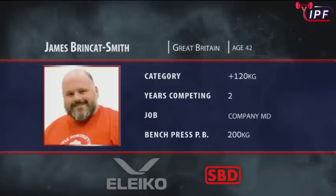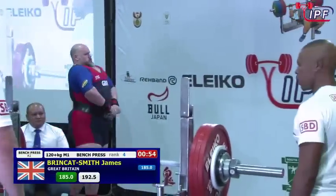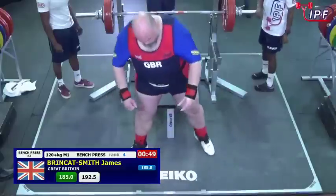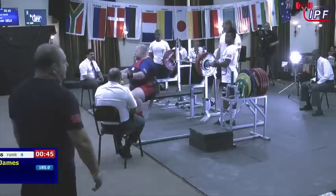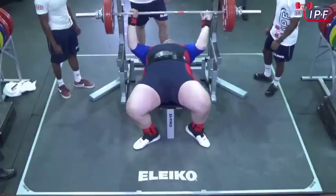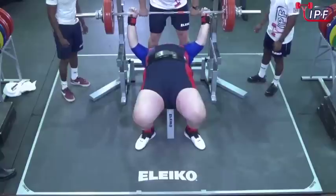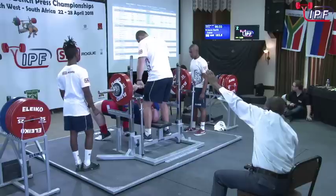He's only been lifting 3 years, says James, and he's already got 3 British titles under his belt. And Mark Giles, his coach, is asking for audience participation. He's got his teammates in the audience, so you can hear them supporting him. What is it says on the back of the Horncastle t-shirts? No excuses, just lift it, I think, isn't it? Something like that.